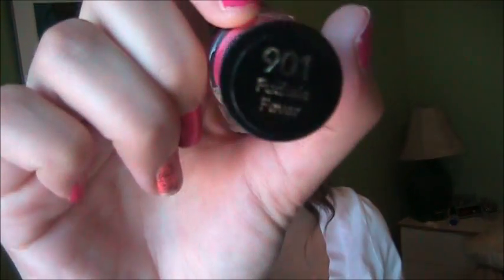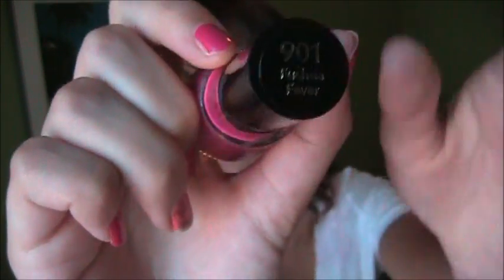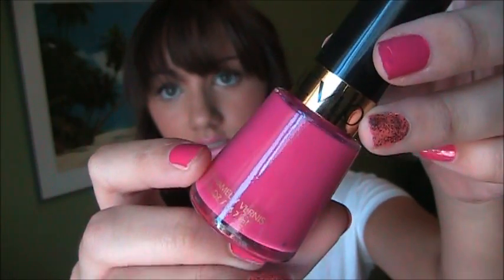The next one I got is not sheer at all. It's so pigmented and so pretty. I only needed 1 coat. 1 coat, you guys. That is crazy. I know my nails are chipping, but 1 coat to get this color. It's amazing. And this is 901 Fuchsia Fever. It is a hot pink, a really hot, creamy pink, which I love. So, really liking these. And I actually have this color on my toes as well.